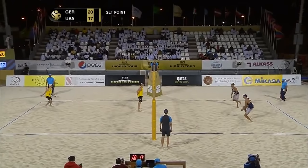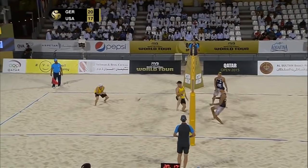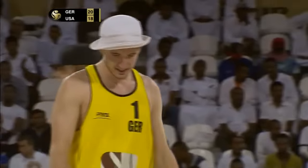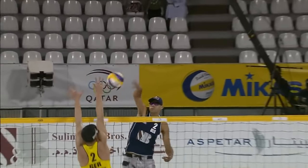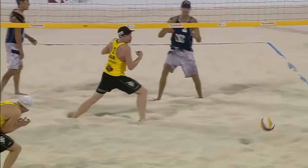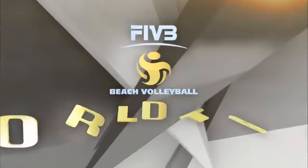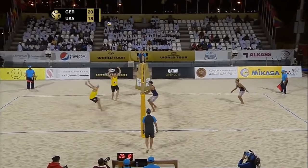Three set points now for the Germans here in the final. And Dalhausser denies the first. Remember, Flüggen and Böckermann have only lost one set in 13 so far. They're very, very close here to taking the first set of the final.